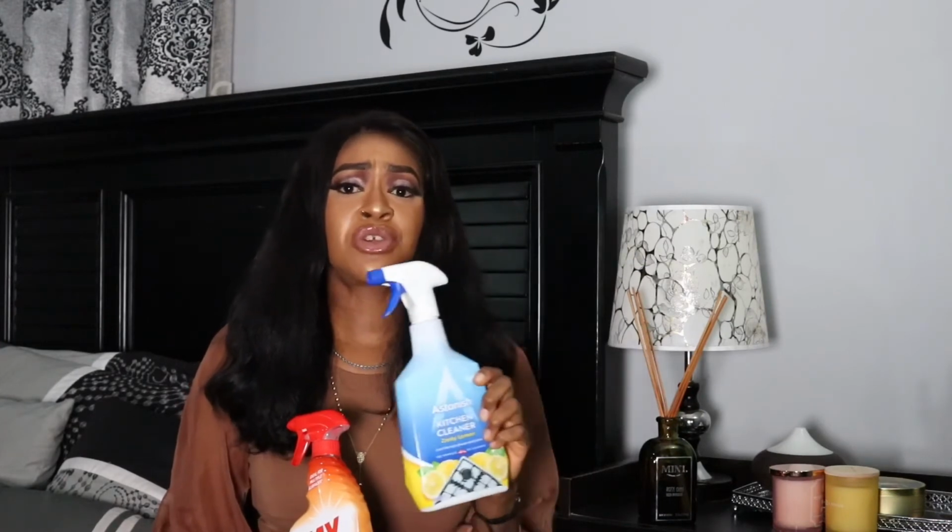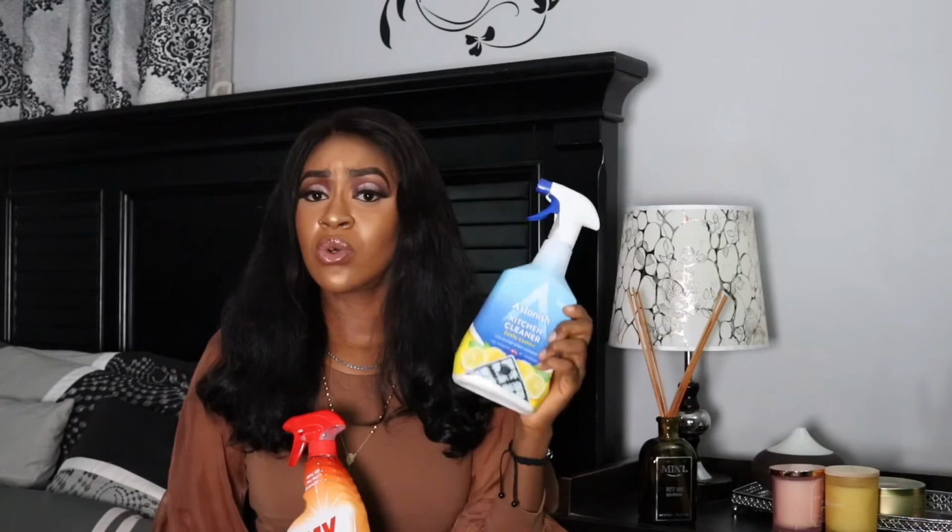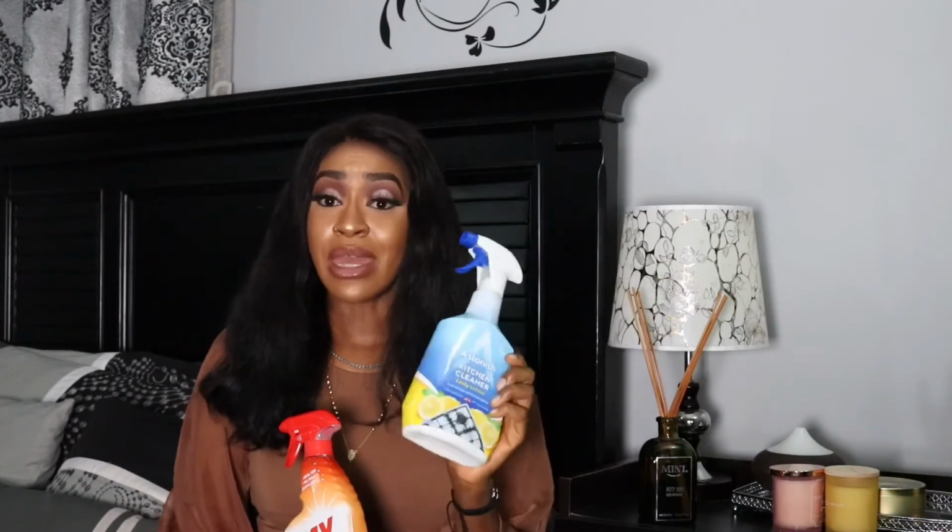So I use this after I wash and wipe down my slabs. I use this to wipe my stove and my countertops. Then after I use this, I use this.